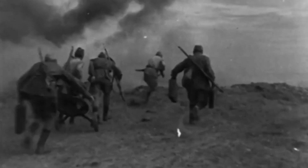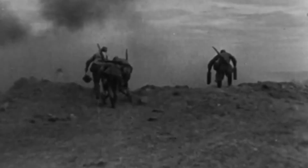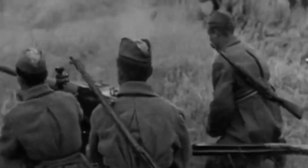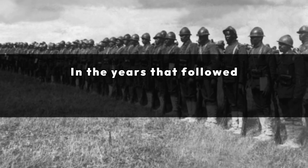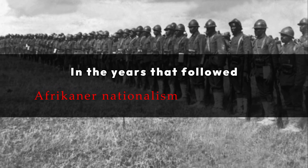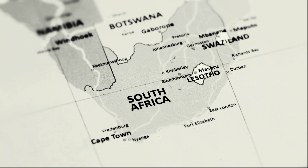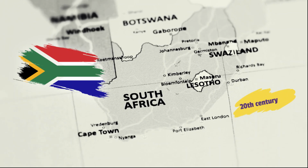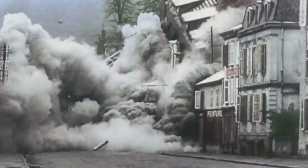For the Boers, the wars were both a tragedy and a turning point. They suffered enormous losses, thousands of lives, homes, and livelihoods destroyed. But their resilience in the face of overwhelming odds became a source of national pride. In the years that followed, Afrikaner nationalism grew stronger, ultimately shaping the political landscape of South Africa for much of the 20th century.